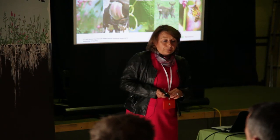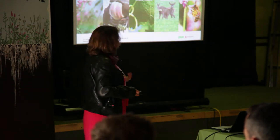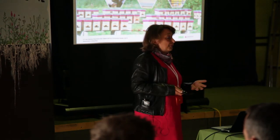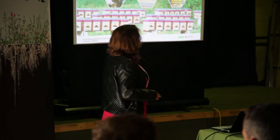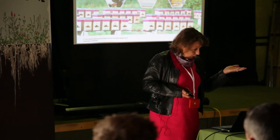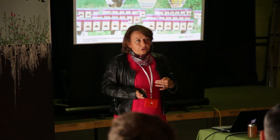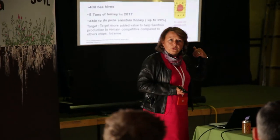And regarding environmental issues, you told us it's the love flower of the bees. As soon as you are in a Saint-Foy paddock, you can find a lot of bees, and so we decided to create a new model for apiculture. Everybody knows here that we import so much honey from China, which usually is not honey, it's a mix of sugar. So probably in Europe, we need to find a new way to develop our apiculture and to stop crying about the death of the bees. So we found a solution.